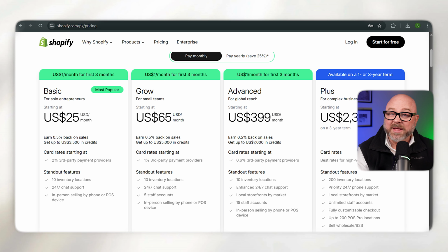Shopify has the Basic plan at $25 per month. Grow is $65 per month. Advanced is $399 per month. And the Plus plan starts at $2,300 per month.